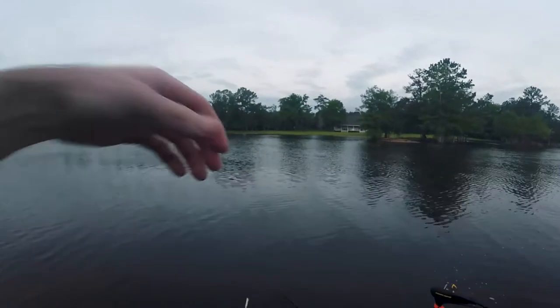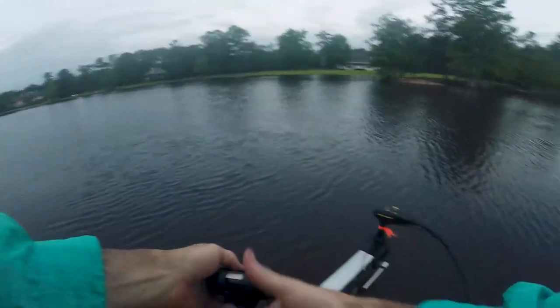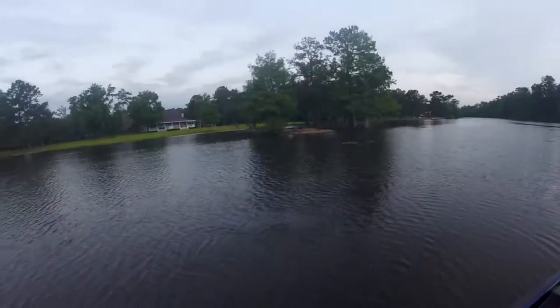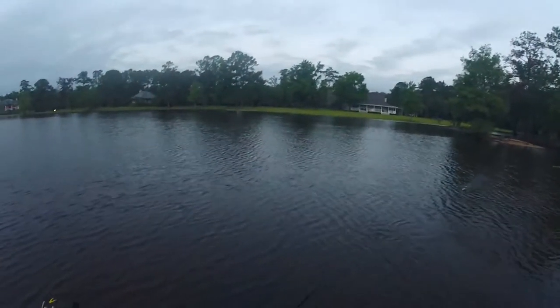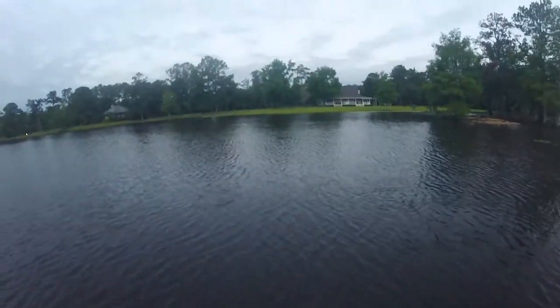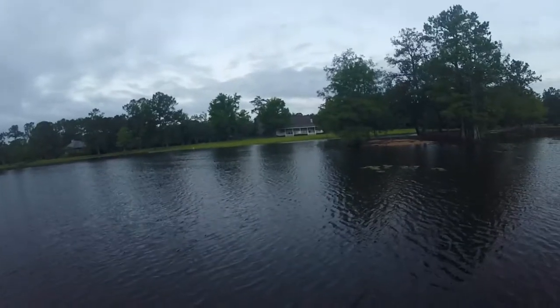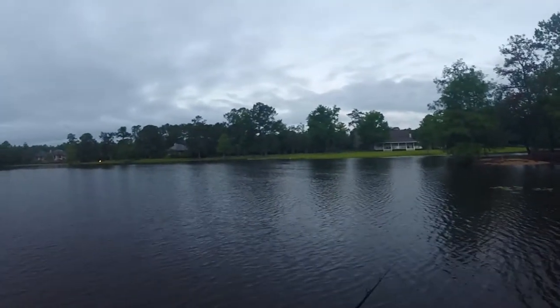All right, this is a very long tapering point out here. Comes way out into this little bay. And these fish usually stack on it. Really good wind this morning, really good water movement. Just the water really high. If there was something here, we would already have gotten a bite. Usually I go around the outside, but this time we're gonna go into here first.